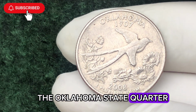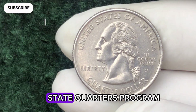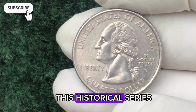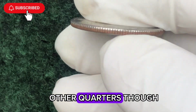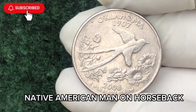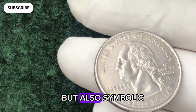The Oklahoma State Quarter quickly gained appeal among coin collectors. Its design, part of the highly popular 50 State Quarters program, attracted attention from enthusiasts who were eager to own a piece of this historical series. What set the Oklahoma State Quarter apart from other quarters, though, was its powerful imagery and the depth of meaning it carried. The imagery of the Native American man on horseback resonates with collectors who appreciate coins that are not only beautiful but also symbolic.